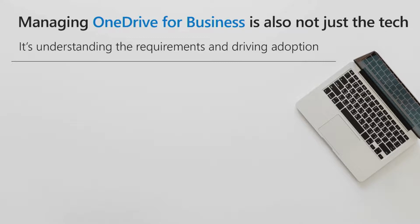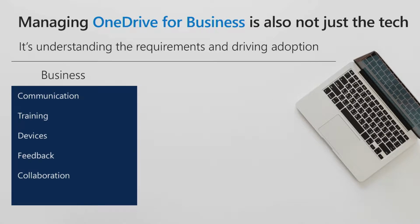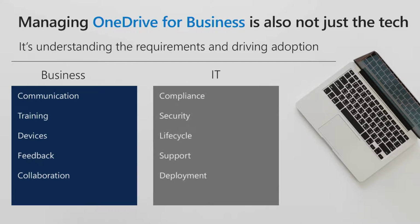What are their files today? Are there files in file shares? Are there files out in their existing SharePoint 2010 or 2013 environment? You need to understand what's happening at that level. You need to understand how those people are working with those files. How are people getting communications when new things are coming out? How is IT handling new levels of security? How is IT aware of those new levels of compliance? And so managing OneDrive is not just going into that admin center. It's really looking at all of the different levels of how you and your business work with files and how you and IT have to manage those files.